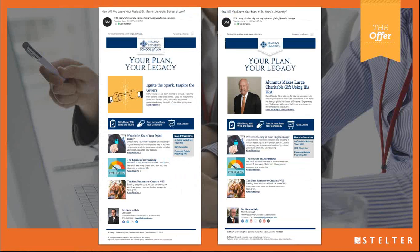Here's another side-by-side example from planned giving, and what we're going to take you through is how these are different. Obvious differences here, but we're going to have one on the left that's from specifically the law school at St. Mary's, and one on the right that's from the Fuller University. So from top to bottom, the first part is the subject line itself. There you can see that little arrow that's nodding you there.